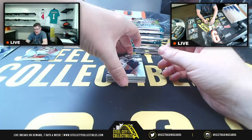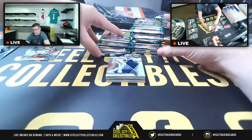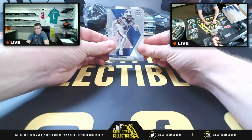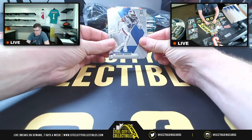But no, I'm actually out of room because of the jersey. There you go. If I push the jersey back, I can push the packs back farther. There you go. And then, yeah, I can do this. We can make it so it's microscopic on the cards, because you guys can't see the names. You guys can kind of see the players.